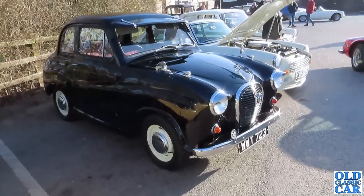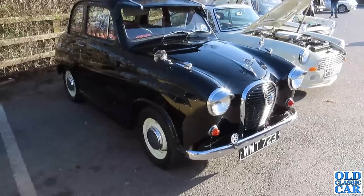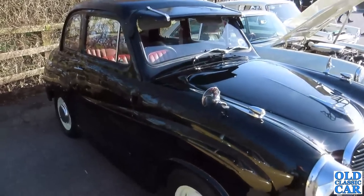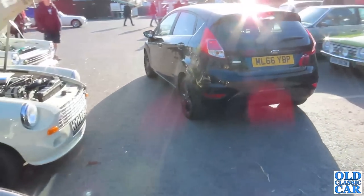Yeah, this is a lovely little two-door A35, look at that. I'm glad I didn't park the Standard next to that, because this is in fantastic condition. Rivals back in the day, of course, this was 948cc. And the Standard 10 was 948cc, but the Standard 8 had to do with a mere 803.